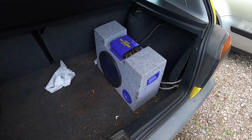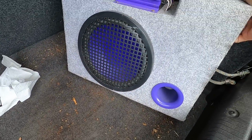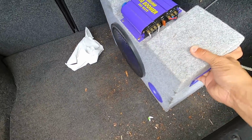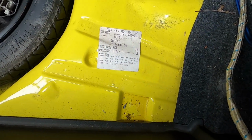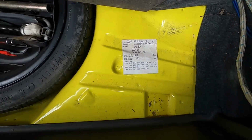Also, I'm very curious to see what the paint code of this car is. Oh, we got a sub. Oh, it's the big boomer edition. Shoot, with the purple. Kind of cool. Maybe I'll snag that, but I need it out of my way. I want to see the paint code of this car. All right, where's my sticker? There it is. L13M.